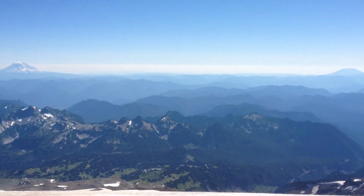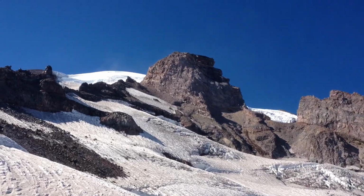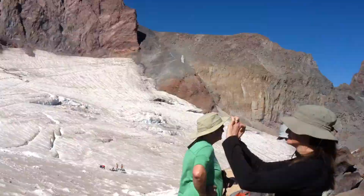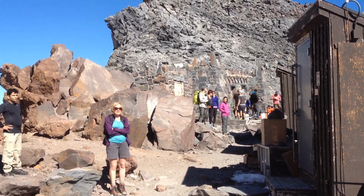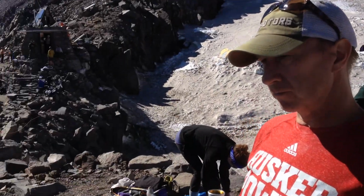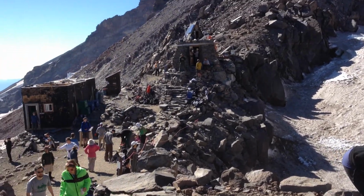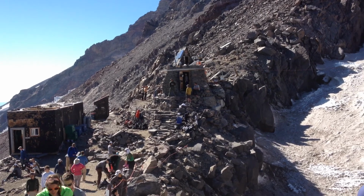So there's Mount Hood, there's Mount St. Helens, up there is Mount Rainier, there's the shelter. Glacier. She's not wanting to say. This is the ranger station.